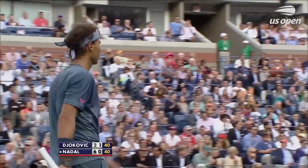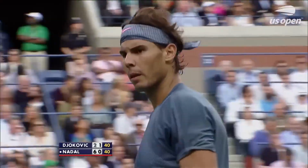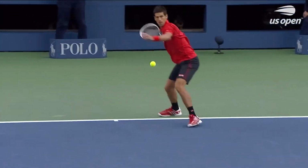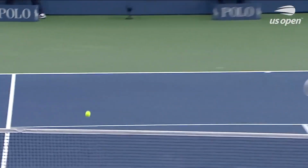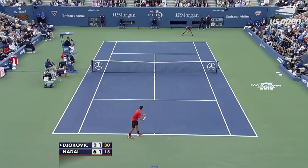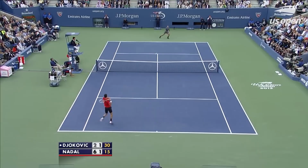Djokovic isn't even trying to go after this passing shot. He comes up to the net here, and look at this. He's just watching that go by. Type of ball. Remember, a slice shot will stay low and skid. It will not bounce up.